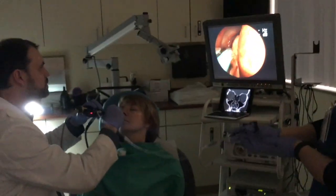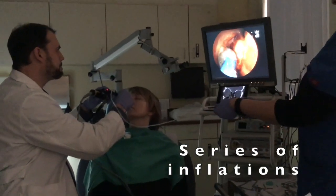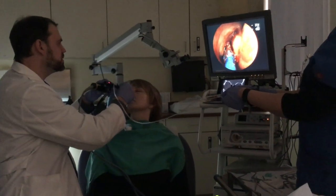Okay, so I'm going to insert the balloon now. And inflate. Good, deflate. Posterior inflate.